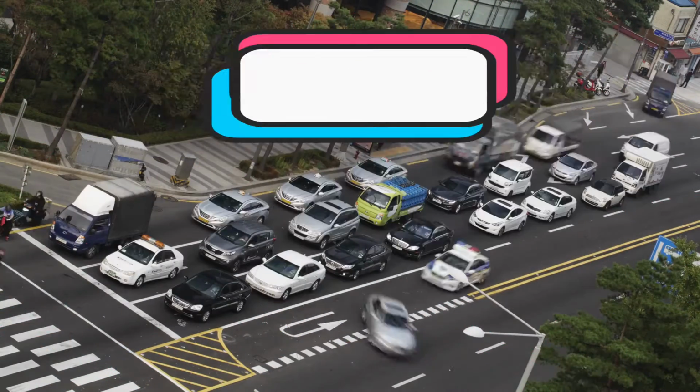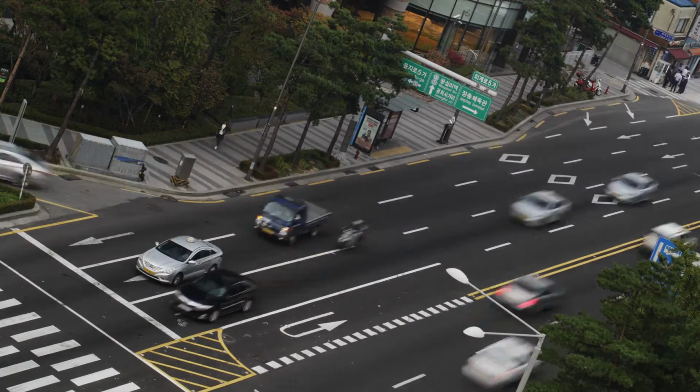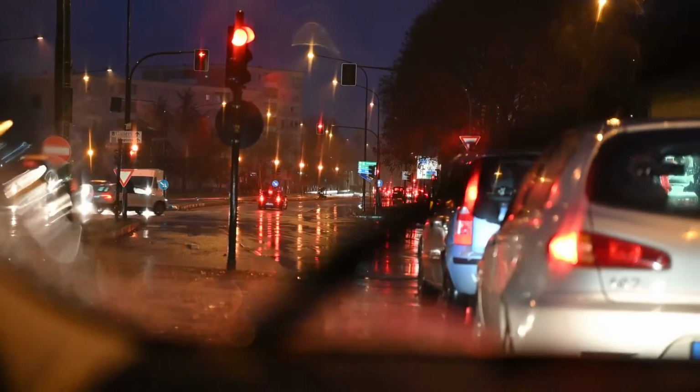Keep moving if you can. The most expensive meter you drive is always the first one when you start. If you can safely roll gradually up to a traffic light as it changes from red to green without stopping, it's more efficient than stopping and restarting.